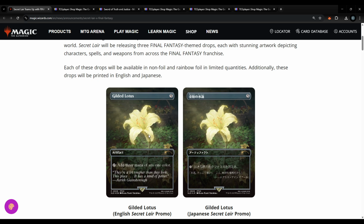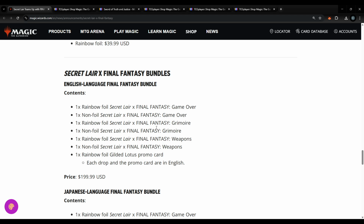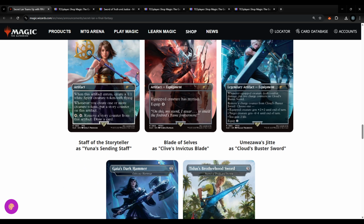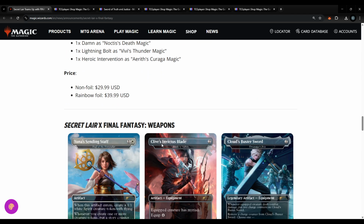The art does look absolutely incredible. This is the flower that Aerith was growing or whatever. I don't know too much about the lore, but could it be worth $10? Probably. Yeah, $10 or so. So that kind of does make it worth getting the bundle, certainly. But if you were to just get a couple, or if you want to just focus on some, I would focus on the one with Cyclonic Rift and also the weapons one.